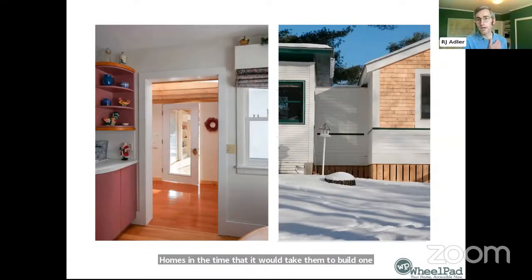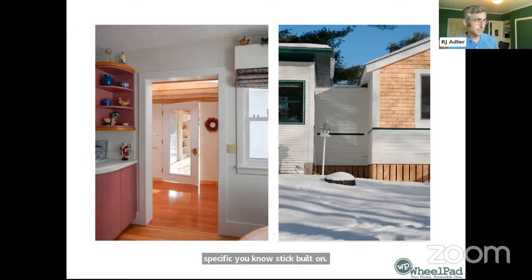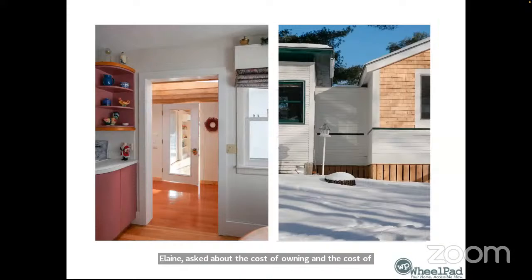Elaine asked about the cost of owning and the cost of leasing. I will get into those costs later. And then we have a few questions about insulation, with Sarah and Jeanette asking about insulation, as well as what about energy consumption for heating and cooling of the living unit that has no foundation.